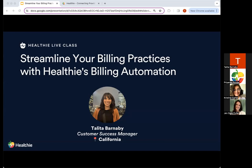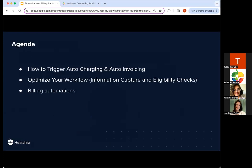Today we are here to learn how to streamline your billing practice with Healthie's billing automation. In our agenda for today, we have a few different topics. If you are here as a dedicated provider, you have mastered the art of delivering exceptional care to your clients. Now it is time to enhance your organizational efficiency by automating your billing process. You know that in Healthie there is so much more that we can do, but sometimes figuring out what works for you is the tricky part. Hopefully today we can clarify some of those questions and improve your billing automation so you can better streamline your billing practice.